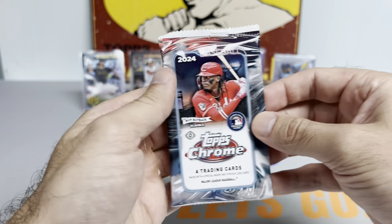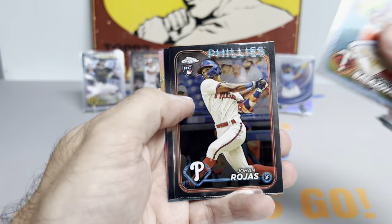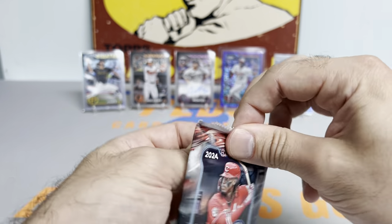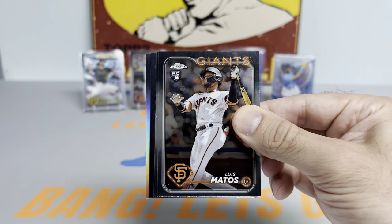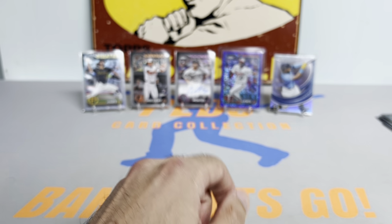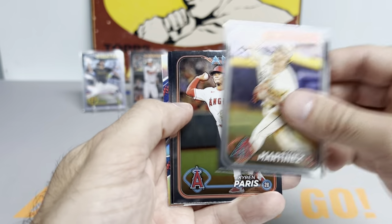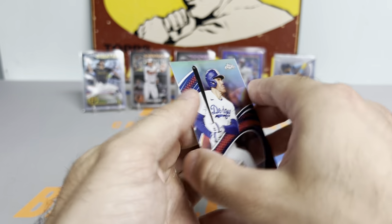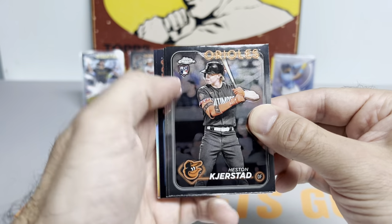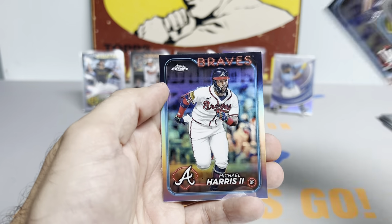We are down to the last quarter of the box. See if we can get saved by the bell here. Jordan Blazevic, rookie. Scherzer and a Garrett Cole, all etched team. Luis Matos. Nolan Schonwell. Trevor Story. Alrighty. Four packs to go. Got a Justin Martinez. Lane Thomas, Freddie Freeman. Heston Kearsat hopefully recovers from that fastball he took to the head from Clay Holmes. Caminero, another nice rookie there. Michael Harris, refractor.